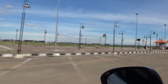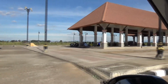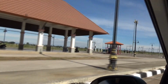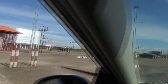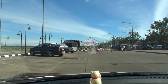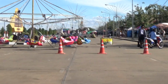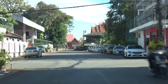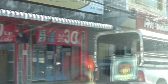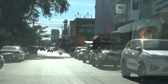The Bunkan Town Memorial. And the buildings you can see there in the distance, far away, they all belong to the People's Republic of Laos. Now we come closer to the entertainment area. We are now in the main street of the old town. Rather narrow streets.